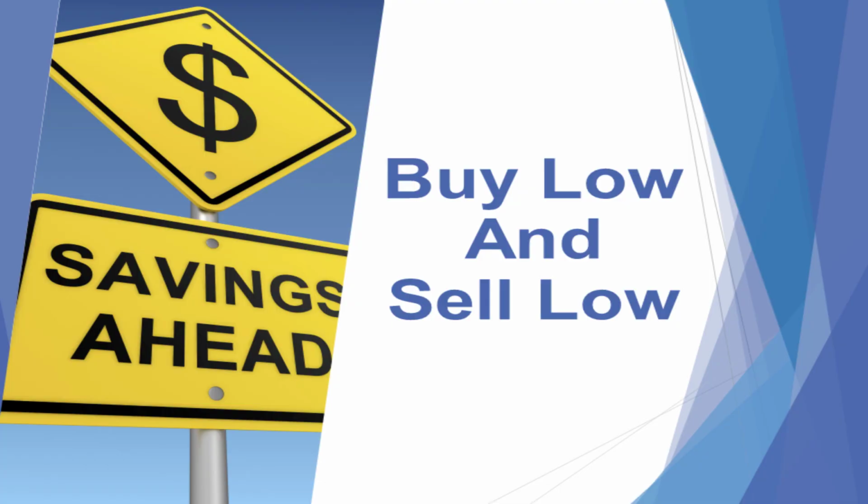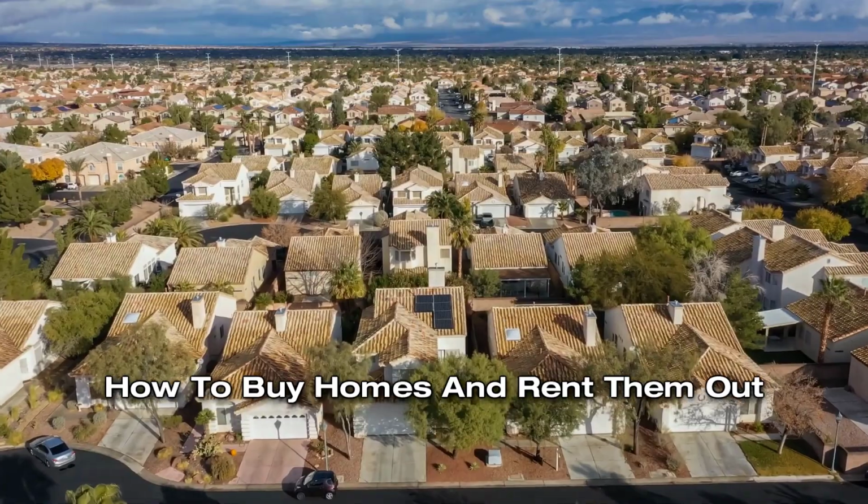The local county is going to put a tax assessed value on it, but the asking price is going to be way down here, close to the back taxes. So you can see the margin. There's a massive margin there between the two. So I teach my clients, buy it low and sell it low. Now, when you sell it low, you don't have to worry about a lot of competition. We're not going to talk about that today. We're going to talk about how to buy homes and then rent them out.